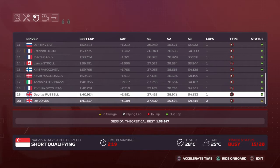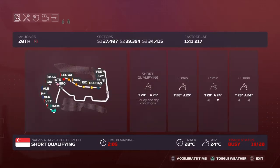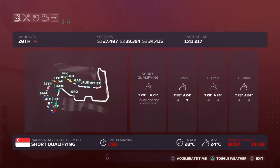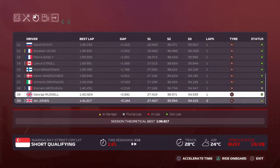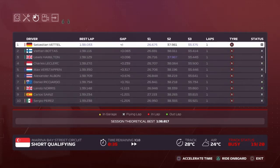So as you can see there, we're over 3 seconds off pole, and we are 1.2 seconds slower than our teammate George Russell. So I really don't think I will be able to find that time, and the track is very, very full. Your best lap so far is a 1:41.2. So what I'll do is I will accelerate the time, guys, to the end of the session, and we can follow the overview here, see who gets pole, second and third on the grid.